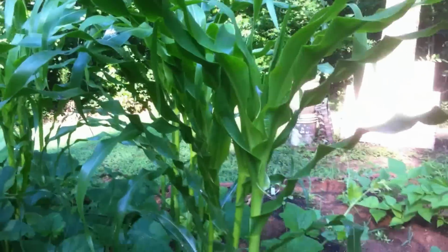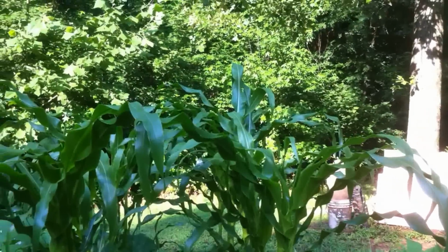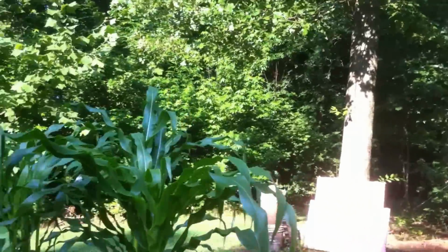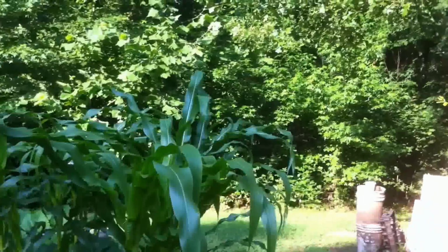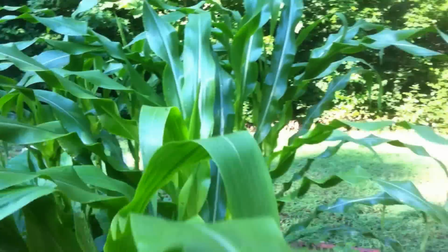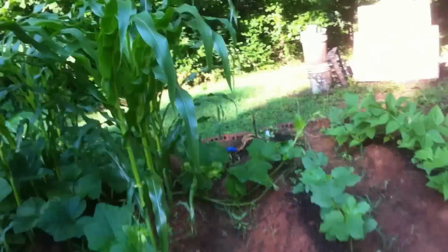And this sweet corn that I planted, about 5 feet tall. I guess it's all 5 foot tall. So I'm starting to see a little tasseling in the middle. But we should be seeing some ears pretty soon there.